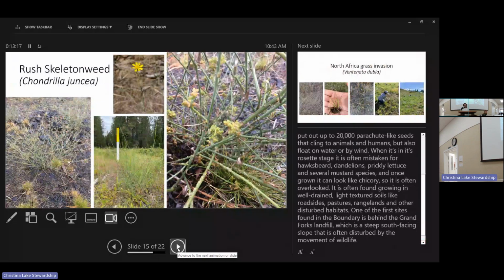When it's in its rosette stage, it can often be mistaken for a couple different species like hawksbeard, dandelions, prickly lettuce, and several different mustard species. And then once it's grown, because we're usually finding it on the roadside, it often gets confused with chicory. It's got a very similar growing style. We are finding it, again, along the roadsides. But one of the first sites that was found in the Boundary is actually up behind the Grand Forks landfill on a very steep slope that we think was brought in through the movement of wildlife.